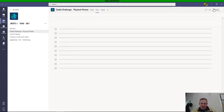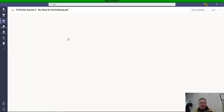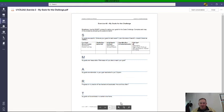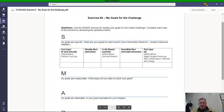Okay, that's the second attachment. Exercise 2, I'll briefly show that to you. That's going to be a lesson down the road that we'll actually talk more about. But the idea is establishing goals. In this case, we use the term SMART goals, with S being specific. And so it gives you the format here to be able to give a specific goal for each event.